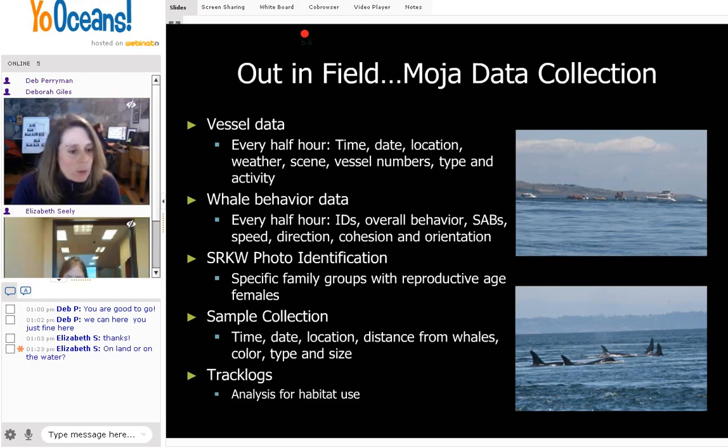So are they doing any sort of surface active behaviors? Here you see on the screen it says SAB, that stands for surface active behavior. Speed, direction, cohesion, so how close are the whales together? How are they oriented with one another? Are they head to tail, nose to tail, or are they flanked, peck to peck? And what's their basic overall behavior state? So are they traveling or foraging, resting, or socializing?